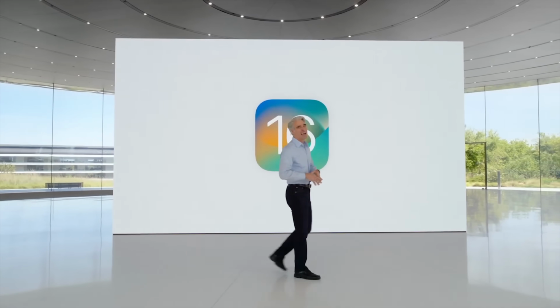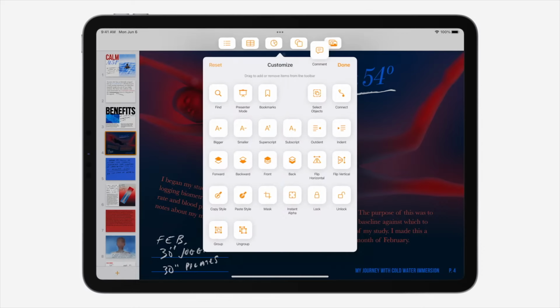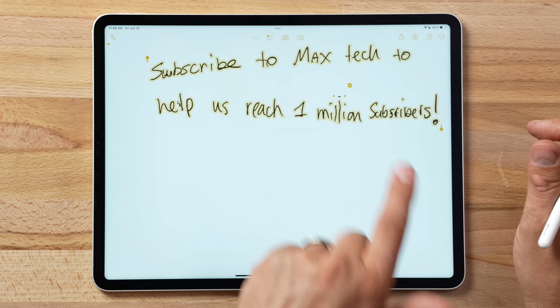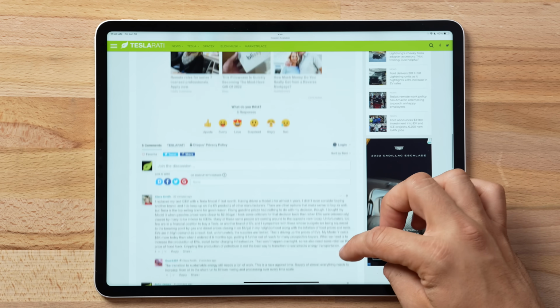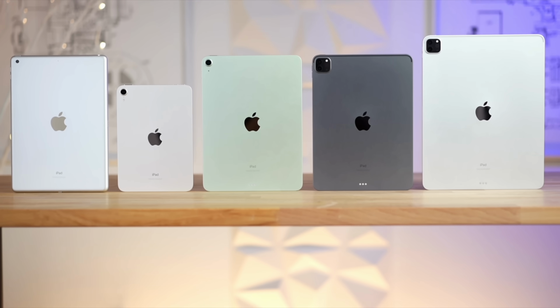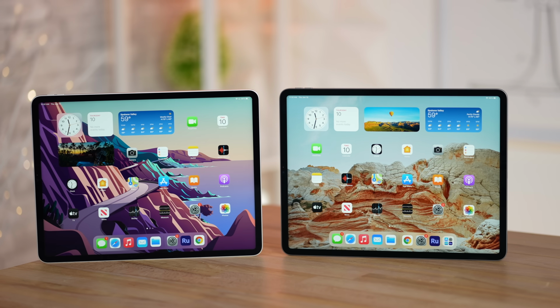It's been nearly a week since Apple announced iPadOS 16 at WWDC, which adds a lot of much requested features to the iPads. And now after we've used it, tried it out, seen its limitations, does iPadOS 16 fix the biggest issues with iPads and specifically the iPad Pros? Well, let's talk about that.